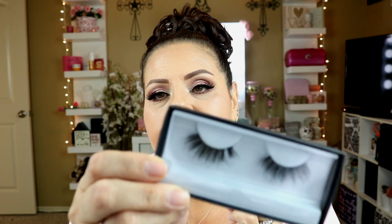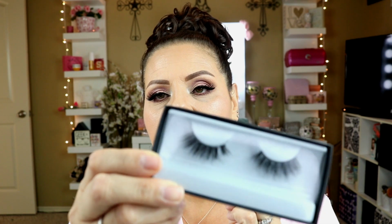I wore them like 50 times. And I'm not even kidding you. And today I was trying to pull the eyelash glue off. Do you see? It's like missing a tooth in the front. I accidentally pulled out a section. I don't feel like I should throw these away just in case that happens and I need an extra.